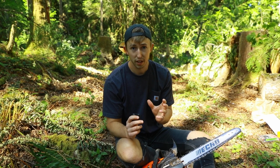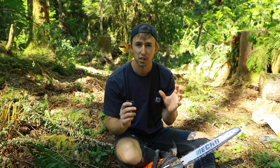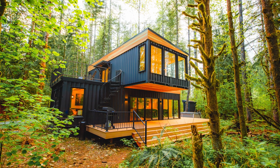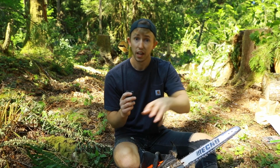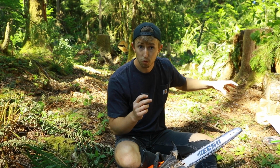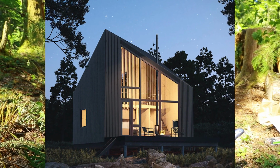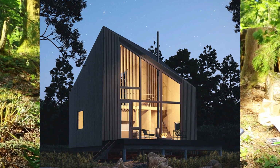So the goal with this plays into my master plan for the entire property, is that I wanted to have the Pacific Bin being the main equity generation for this property. I would then build an unpermitted 400 square foot home, which is this couples retreat we're gonna be building here. And then the third structure will be the accessory dwelling unit, which will also be fully permitted.